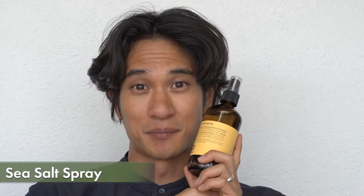If you ever go to the beach or even just sit on the beach, when you feel your hair, your style holds. This is what mimics that hold of sea salt. So spray this in. You can spray this in and let it air dry, but I noticed that when you blow dry with this, it adds even more texture to your hair.